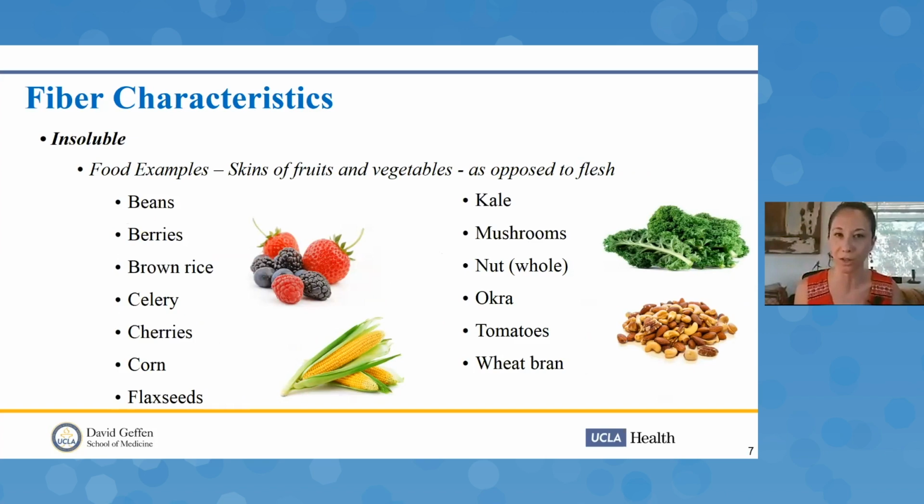So for instance, with a berry, there's a lot less of an inner center, which tends to be soluble, and there's much more of an outer surface, which is why it tends to be higher in insoluble fiber. You'll also notice that on this list, there's a lot more vegetables and grains, and that's because vegetables and grains tend to increase fecal weight because they just have a higher amount of insoluble fiber when compared to fruits. So that's something else you can talk with your patients about.